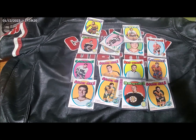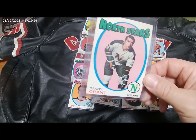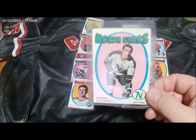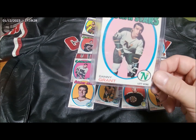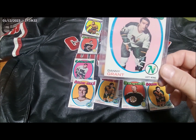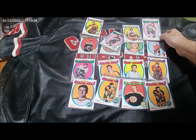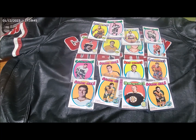Yeah, Minnesota North Stars left winger Danny Grant. He'd be their second All-Star player behind Bill Goldsworthy. Danny Grant would score 50 goals in a season once. I don't think with Minnesota, I think it was with Detroit, where he was traded to. But he was a really good player for Minnesota. With Drouin, Grant, and Goldsworthy, Minnesota had one formidable line.